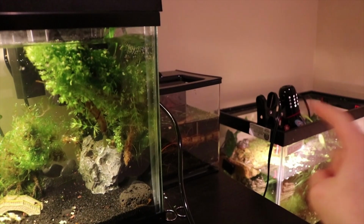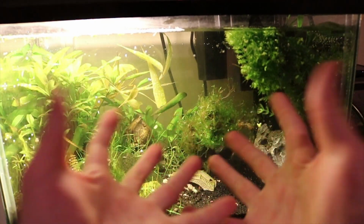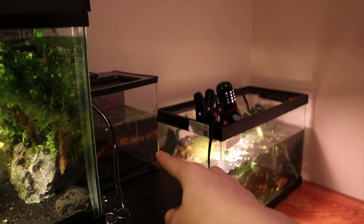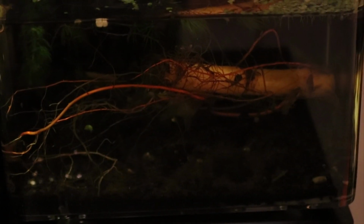However, the adults eat all their children because that's what they do. So I keep them in here so they can grow and do their thing before I move them to either that tank or this other tank. Oh, speaking of that tank, this tank right here houses absolutely nothing.